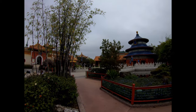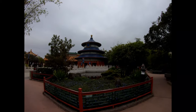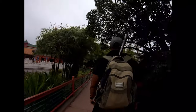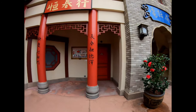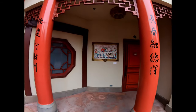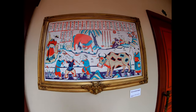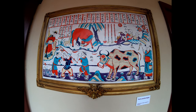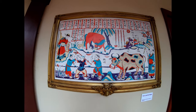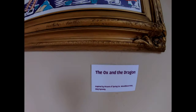Alright, we made it to China. And I'm pretty sure Mushu is going to be our guy for this area. Because that would make sense, right? Yeah. This one is very well hidden. It's just off over here. Yeah, everything's so ornate. But there it is. There's Figment. This is inspired by a picture of Spring Ox from the King Dynasty.